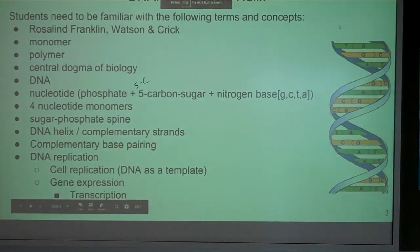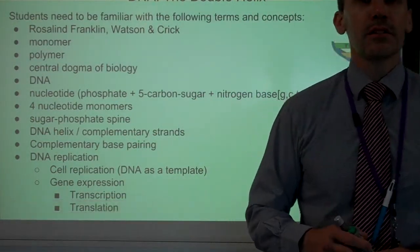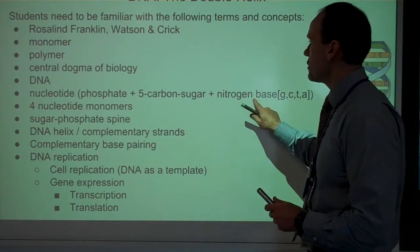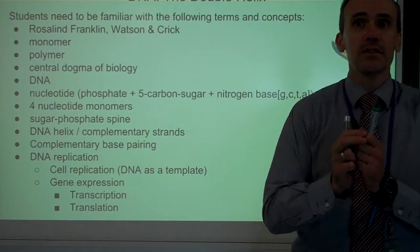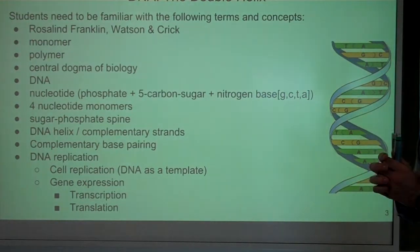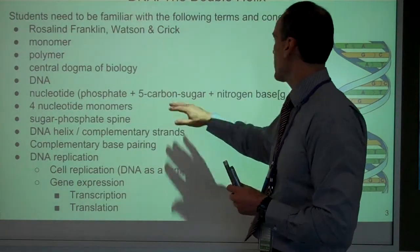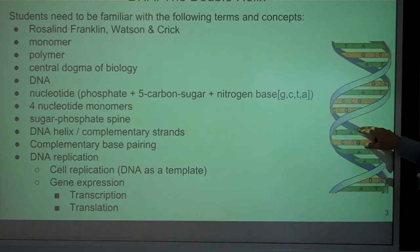5 carbon sugar, because if you write sugar, you'll be graded as incorrect. Okay, so a 5 carbon sugar, a nitrogen base, G, A, T or C, and phosphate. That is the atomic structure, if you like, of DNA, and not quite at the level of atoms. It's a phosphate group, it's a 5 carbon sugar, and your nitrogen bases. And here's like the staircase and your G's, A's, T's and C's.